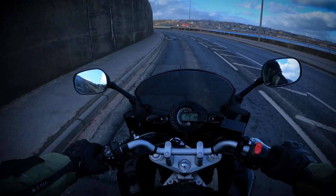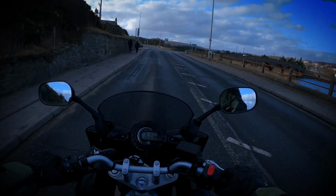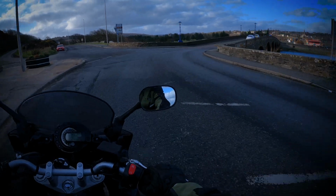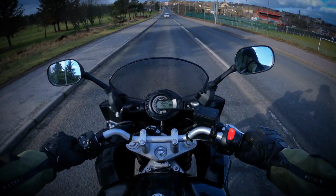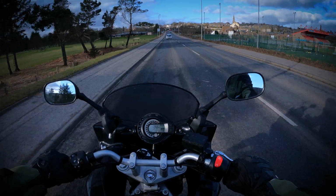Oh, it's smooth as well. This is the first inline 4 I've ever ridden. Seems like it'll be quite manageable. The engine braking is very aggressive, and the steering feels a lot different to the CBR. The CBR is basically raised clip-ons, and this is obviously a handlebar, so that's probably partly why.